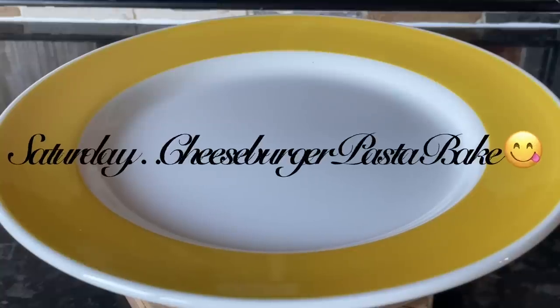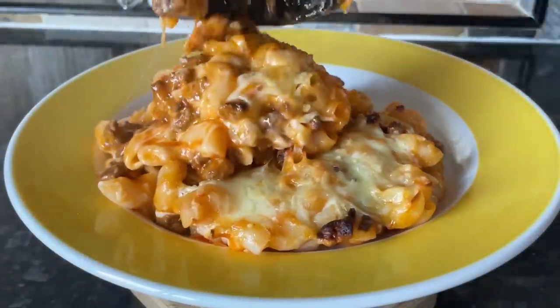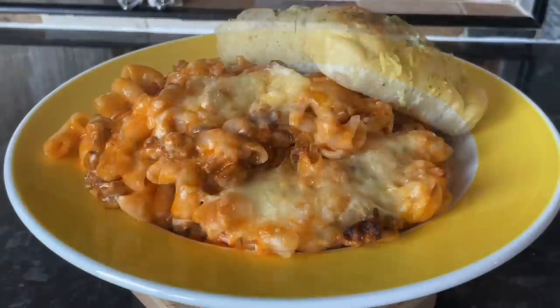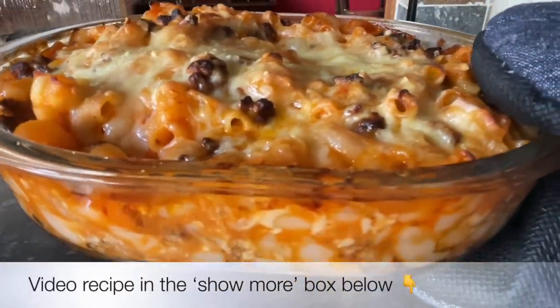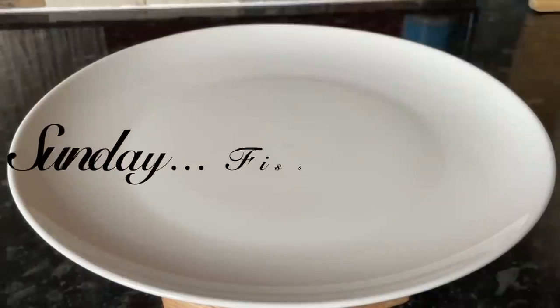And moving on to Saturday, we had cheeseburger pasta bake, another one of our favourites, and one I haven't done for a few weeks either, with some garlic bread on the side. And again, the video recipe for this will be in the show more box underneath.